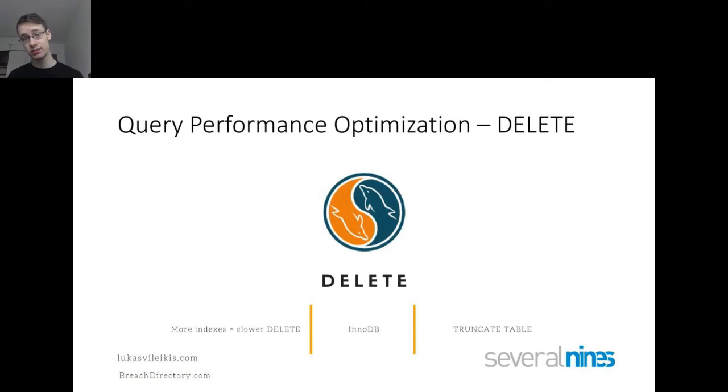In this case, remember that if you have to delete all of the data in a given database or in a given table, you can also use truncate table, which is significantly faster than delete queries when deleting data from an entire table. Truncate table will basically instantly remove all of the data existing in your table. So if you have to remove all of the data, you should probably use that one instead.